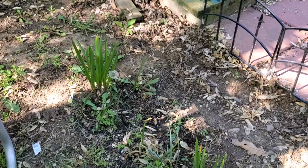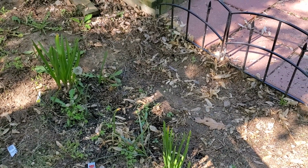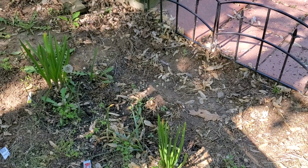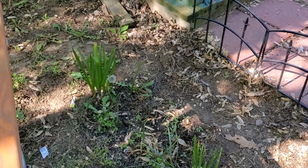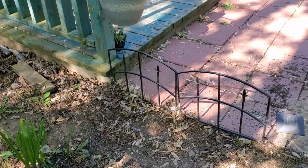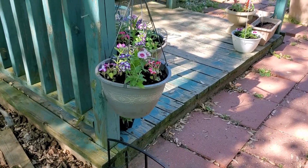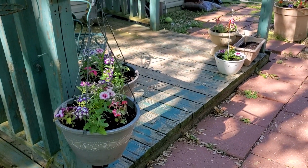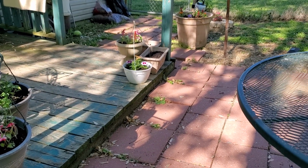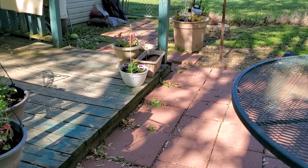Yeah, I'm not doing real good. That snow might have hurt them. I don't know, for some reason the hyacinths don't do real great out here. Must be the dirt. I'm gonna have to go around and pick up all these little flower tags. But yeah. And let's see, that one hanging one's to go out on the other side of the house. And we got two big flower pots full.